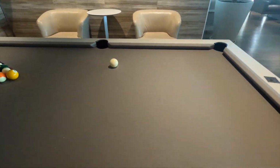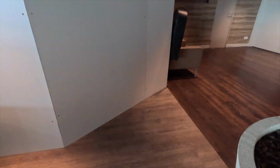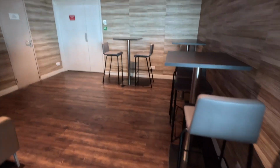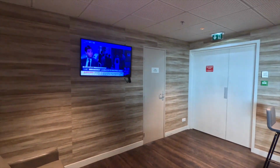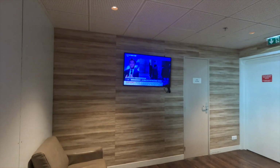You will find a couple of computers at the work area, so it's good for getting business work done or any kind of work that might involve a computer. You'll also find a TV screen displaying some news, and that's about it.